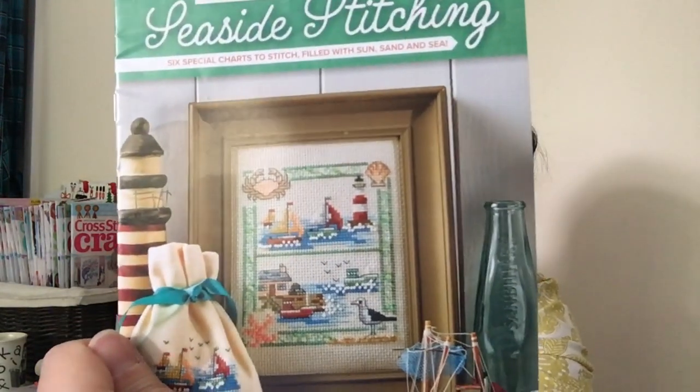Oh no, I've stitched that dragon for him. He did the dragon or something on the wall. Another Joan Elliott fantasy one. Seaside, and I really like that sampler on the front. Oh, that's nice. I can see you stitching that.